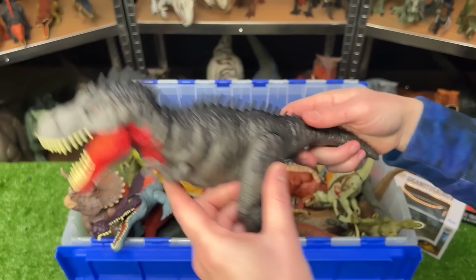And we've also got the Dino Rivals Dual Attack Triceratops. This Triceratops is a light gray color. It's got some darker detailing along the top. And as the name says, it has two action buttons. The first is for the horn slashing or roaring action. And there's a second button for the tail whipping too. It whips its tail back and forth. It's pretty cool.